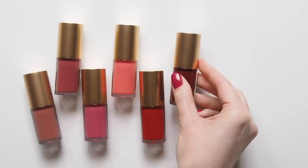Hello there! Very few things in life are certain, but when October rolls around, it's time for new Lisa Eldridge makeup. So excited for the fourth collection from my all-time favourite makeup artist.